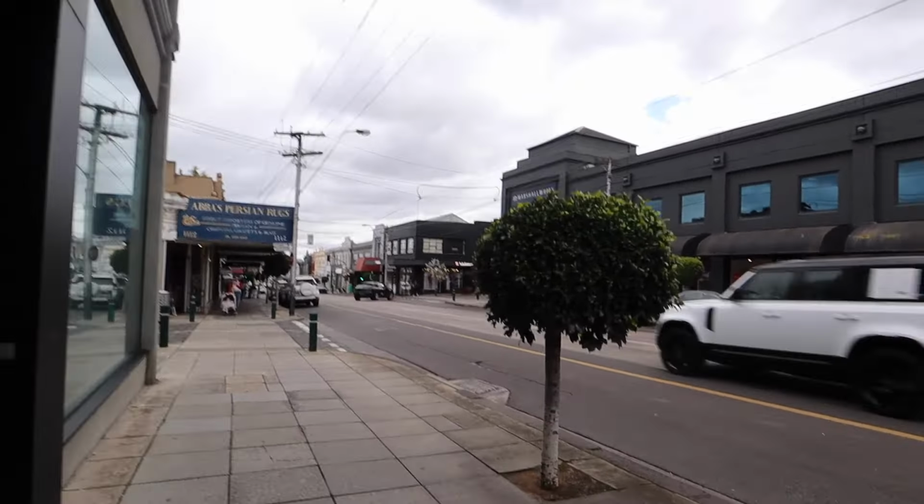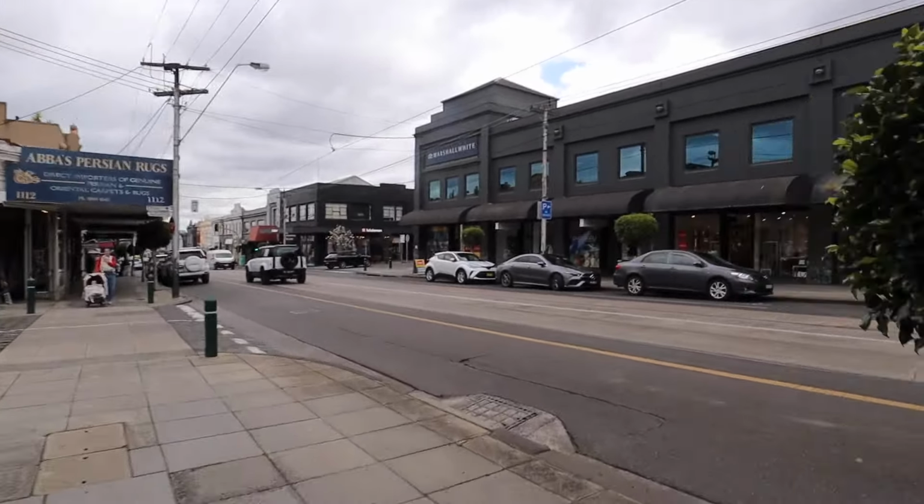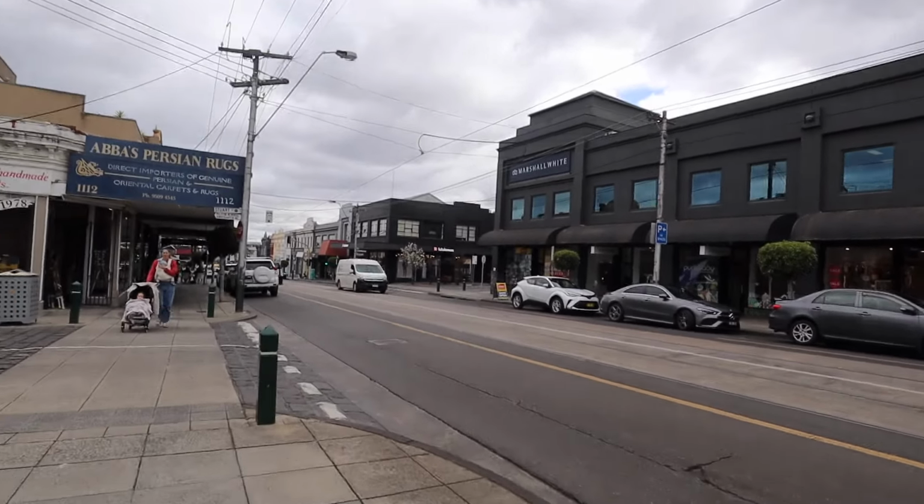Quite a bougie area. I didn't know they had a Lululemon and all of these fancy clothing brands. Haven't really explored much over here.